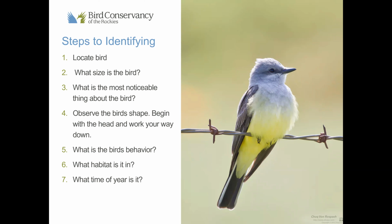So I've been saying a lot, trying to get it down to a family. If you are using a field guide, if we think about the order, family comes before species. So this would be in the flycatcher family, or there's sparrows, tanagers, hawks, falcons. You can find this one all throughout Colorado in the summertime, not up high in the alpine, but if you're out in the prairie, you would see these a lot.